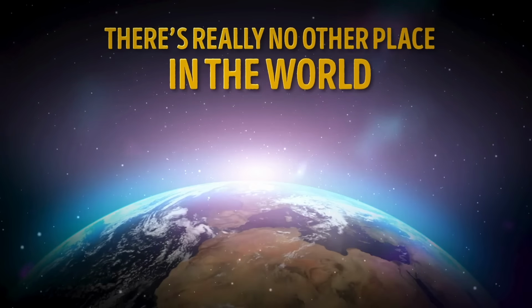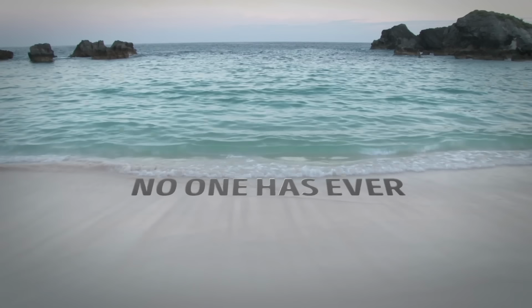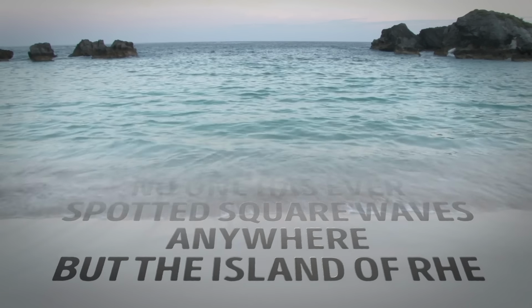These square waves have become somewhat famous over time, given that there's really no other place in the world that boasts a cross sea like this one. In fact, no one has ever spotted square waves anywhere but the island of Rhe.